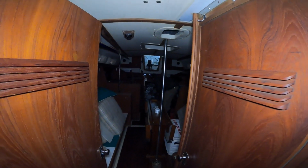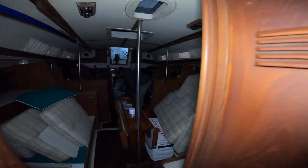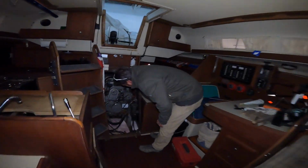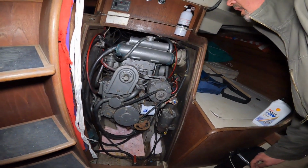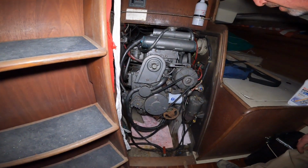Oh, he's opening up the engine. Hey, can you hear me back there? This is a big engine compartment here. Looks like the original Yanmar. Oh, she's a Yanmar. Looks in pretty good shape. Do you know if she's ever been rebuilt or taken apart, or she's just all original? I think she's the original engine.